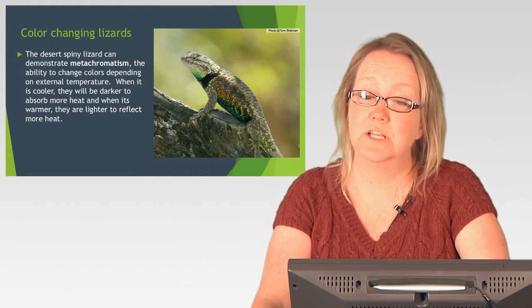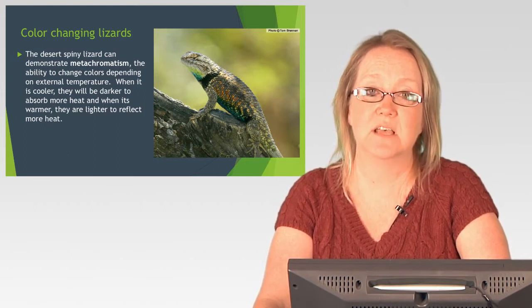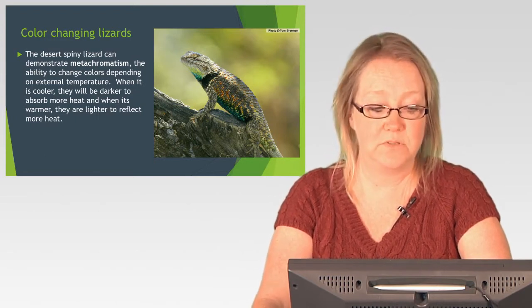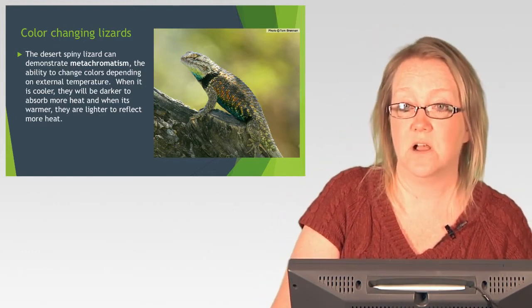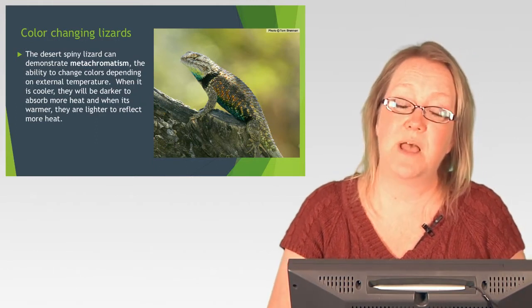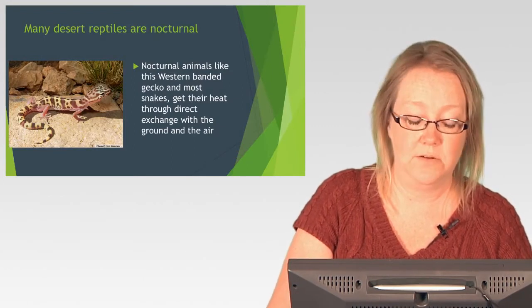When it is really, really hot in the summertime, they lighten up their skin so that more light from the sun is reflected back in order to control their body temperature. So that's kind of interesting. This desert spiny lizard, I think, is kind of interesting with how many different colors he actually has on his skin. All of these photos in this PowerPoint presentation are taken from our local Sonoran Desert right here, mostly in Maricopa County.